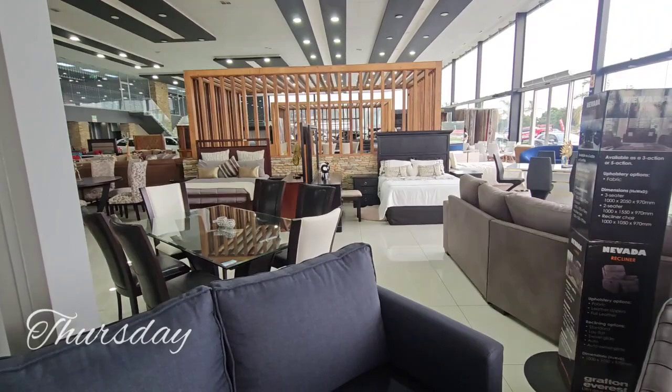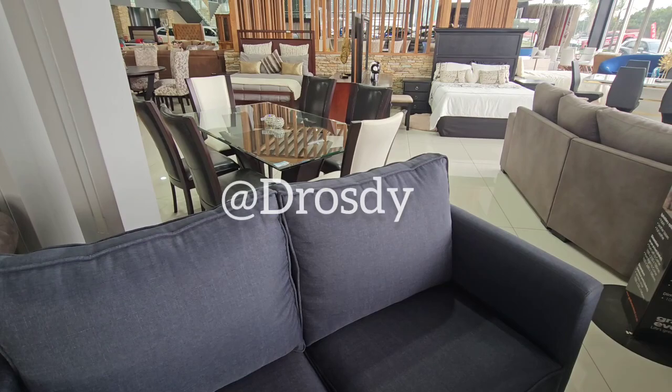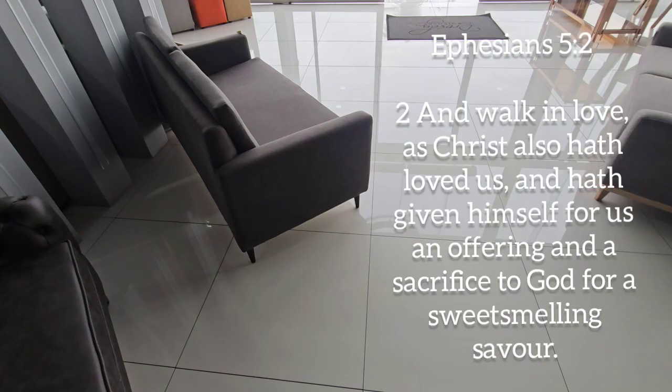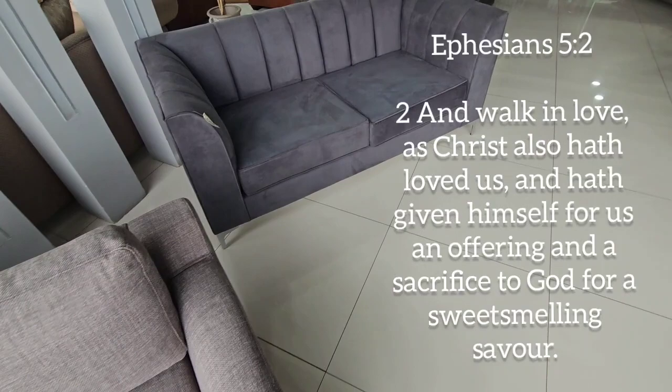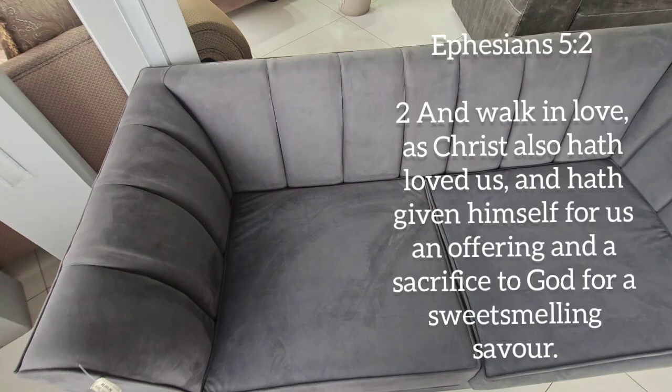It's a furniture store which I want to show you. Everything is so cute. I want a two-seater and a grey one specifically. So I like this one. Looks very nice and it's 12k. This one is the nice grey that I like, and this one is 8k, so it's very nice.